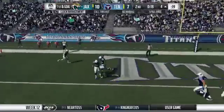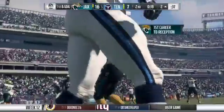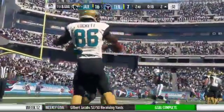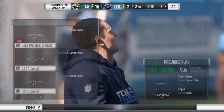Back to throw again. And that is caught. Touchdown, Jacksonville. And that'll give them a 2-score lead here, but I'm looking ahead. They just want to hold it for the final moments here in the second quarter. They don't want to give up anything on the other side.